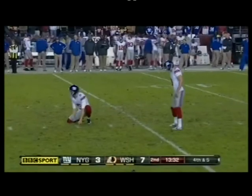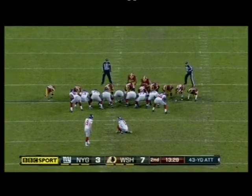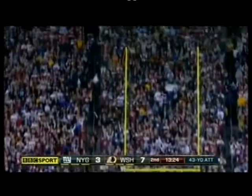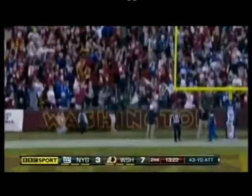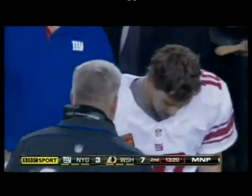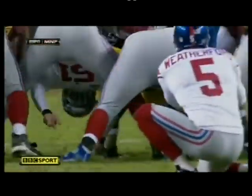Again. So we have a 43-yard attempt from Tynes. Made one from 39. Missed it left. And the snap was way off to the right of Weatherford. That's the second time the snap was outside the body or that catching area for the holder. Slows the operation. Field goal missed to the left.